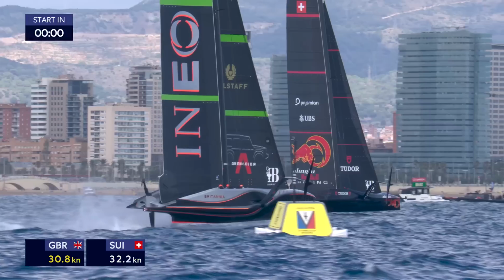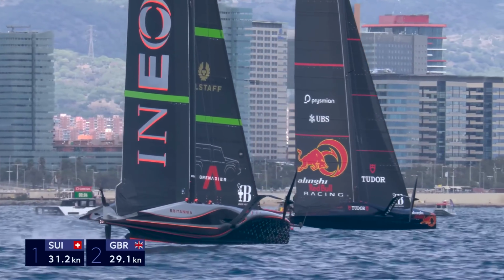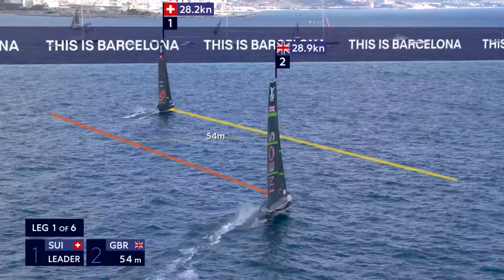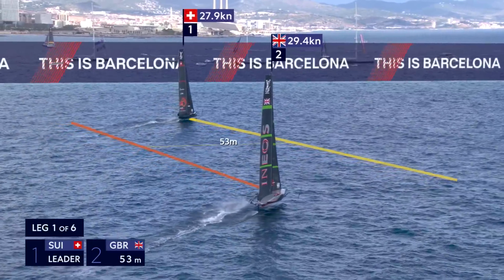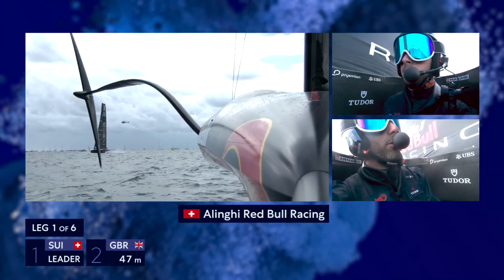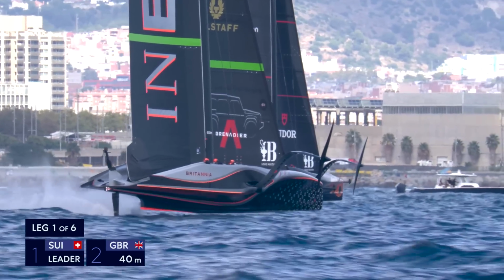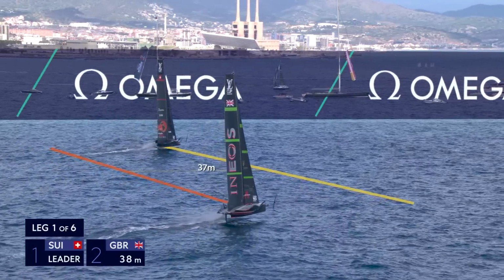It is on race 6 in the Louis Vuitton Cup final series between INEOS Britannia and Alinghi Red Bull Racing. Great start from Switzerland, 5 meters back from the start line and going fast. They wanted that pin end and they did a good job just to not overshoot. I think we'll be protecting the boundary. A little lower now. 20. Little pressure building. Big left phase at the moment. Let's drop it.